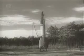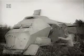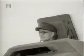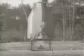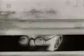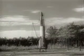The firing troop took cover in the trenches they had dug near the rocket. The troop commander went to the firing control vehicle. The control panel from which the rocket was fired was in this vehicle. The final steering tests were made, and then the firing troop commander, at last, gave his orders.